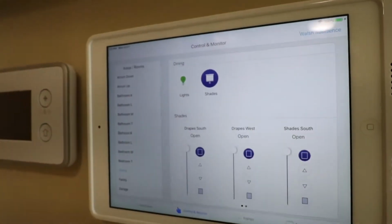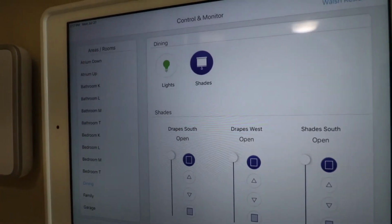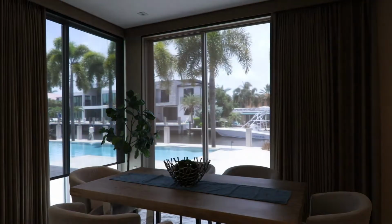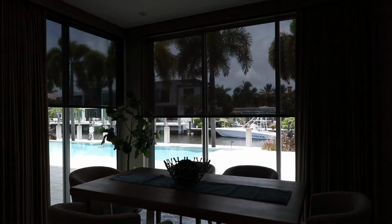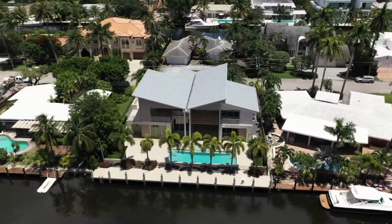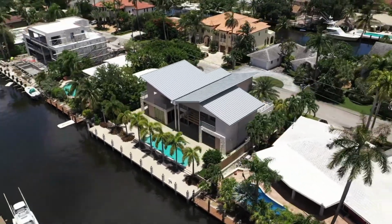The home is a smart home that's operated with the Lutron system on an iPad. One Touch Controls operates the lighting, the drapes, the blinds throughout the home, as well as the outdoor lighting. The roof drains into the canal. The home also has 2 on-demand hot water systems on each side of the property.